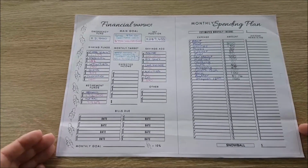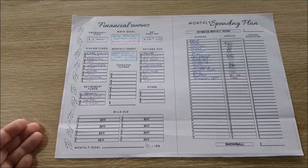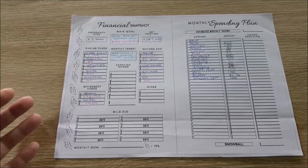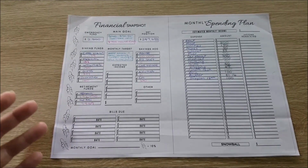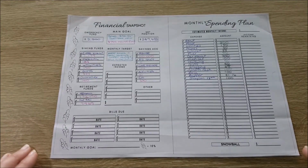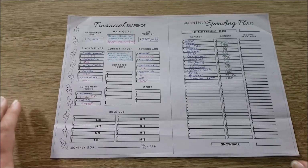If you guys have not seen this before, this is just the budgeting sheet that we use. It is something that we've come up with from trial and error, trying out a bunch of different budgeting techniques and tips and tricks, and this is what we've come up with, which is what works for us.